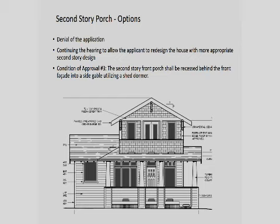One option is denial of the application. The second is continuing the hearing to allow the applicant to redesign the house with a more appropriate second story design. The third is a condition of approval that staff identified as a way it could meet the design guidelines, certainly not the only way, but the clearest way staff saw: to recess the porch behind the front facade, and use a side gable and a shed dormer.